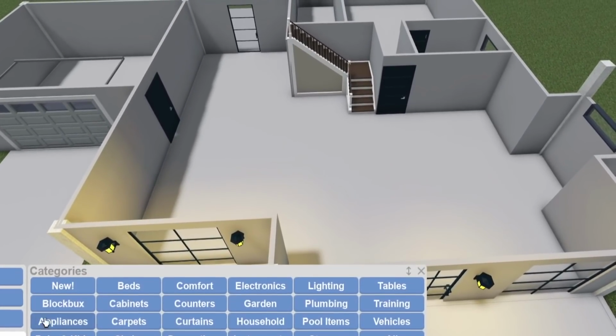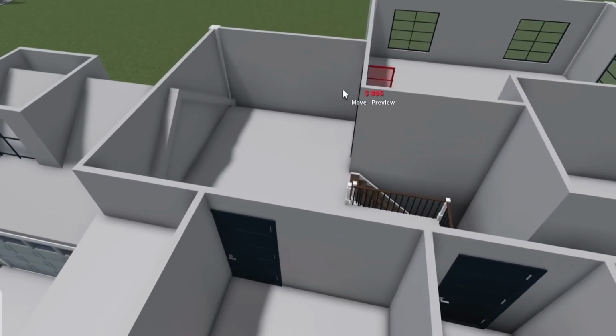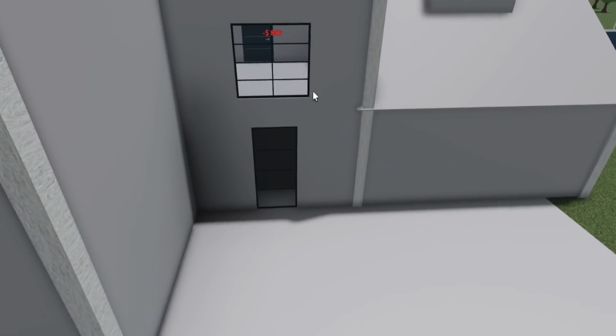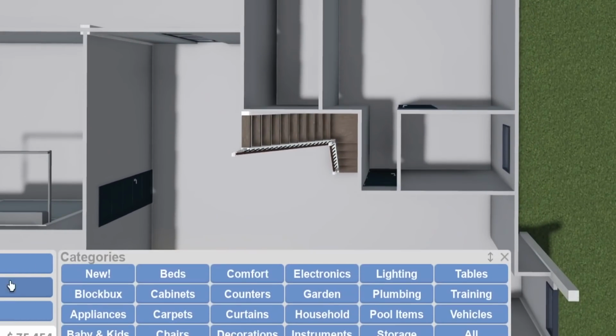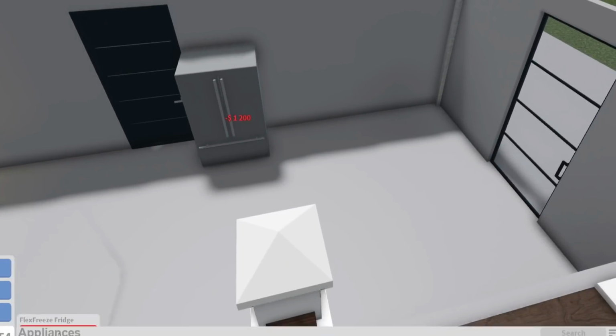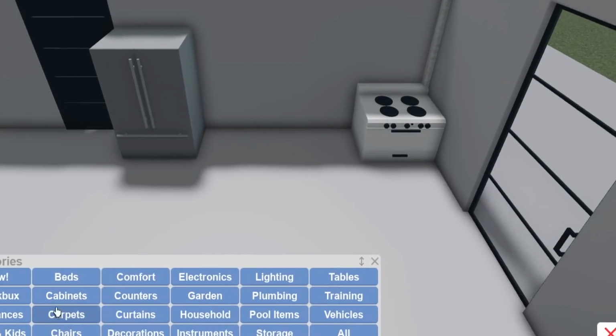All right, now it's time to decorate everything, guys. We have everything we need now. I feel like I wanna put a window here. I think I will. Yeah, we'll do that. Let's decorate, shall we? Finally get into the decorating portion of the house. I could have it here. There's no problem. Let's try putting it here first. Oh, let's get all the things we need.